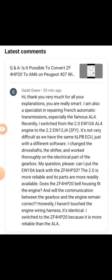You are really smart. I'm also a specialist in repairing French automatic transmissions, especially the famous AL4. Recently, I switched from 2.0 EW10A AL4 engine to the 2.2 EW12J4 3FY in bracket. So it's not very difficult as we have the same 6LBP ECU, just with a different software. I changed the drive shafts, the shifter, and worked thoroughly on the electrical part of the gearbox.